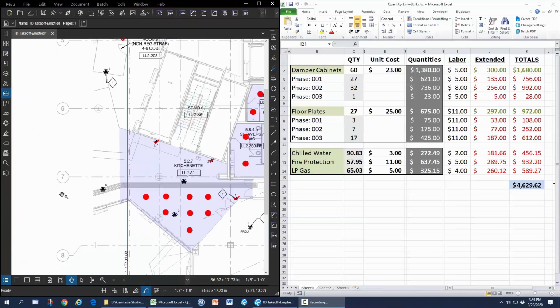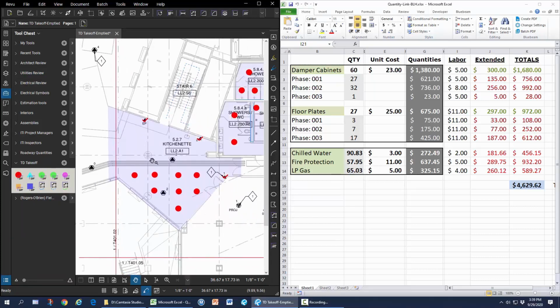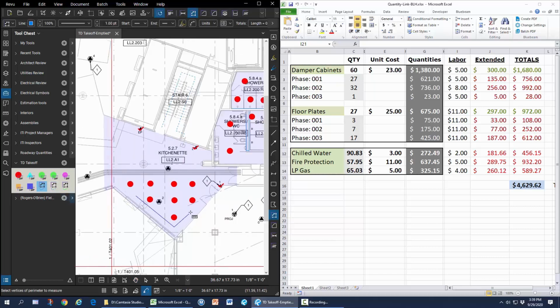Now, in addition to editing quantities, I can also go back to our tool sets and choose a tool set where the polylinks were used to indicate fire protection and chilled water line values. And I can go in and choose one of those and continue to place those items. And when I double click, if you watch the chilled water value, which is currently set to 90.83 linear feet, you'll see that that's changed to 124. I could do the same thing with natural gas or fire protection, and we see how that's changed to 91.51.